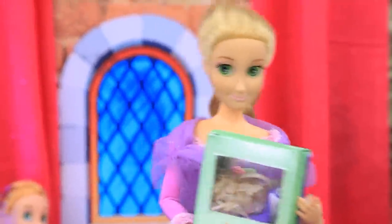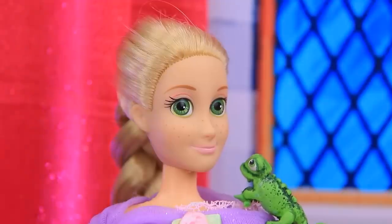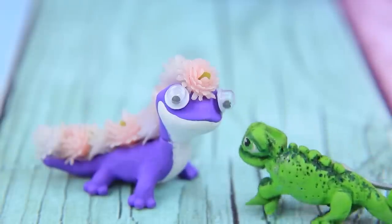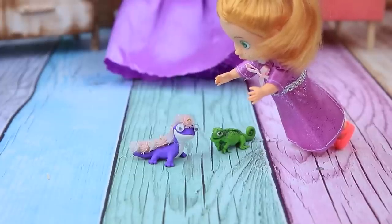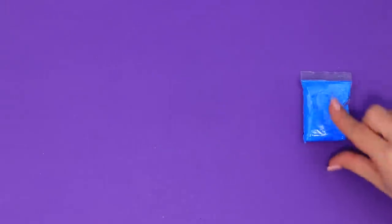What is this lovely creature in the box? Rapunzel gave her friends a gift. Wow, so pretty! Come on, I'll show you the house. And the chameleon won't be bored. The new lady won his heart. Come on, gentlemen, get to know each other. What a nice surprise. Make a small chameleon out of light clay.